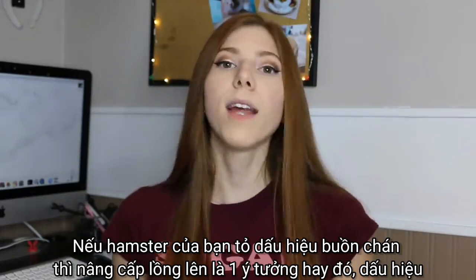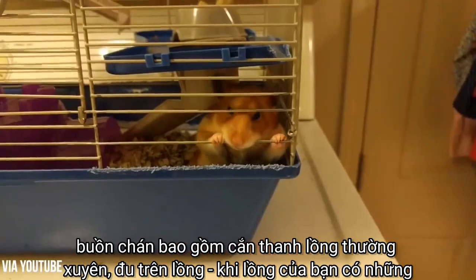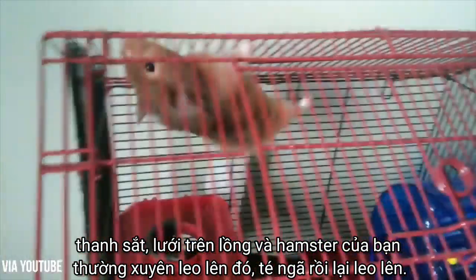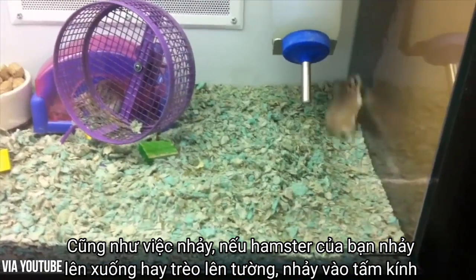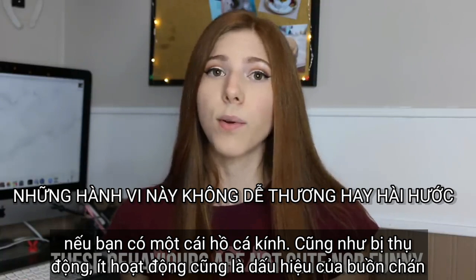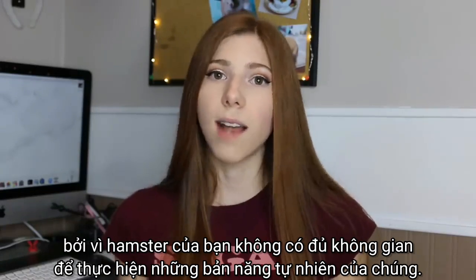inside their cage. If your hamster shows behaviors of boredom, then it is a good idea to upgrade your hamster's cage. Boredom behaviors include things like chewing the bars constantly, monkey barring, which means if you have mesh in your cage and your hamster continuously goes to climb on them, fall off, climb on them again, as well as pacing, so your hamster paces up and down its cage, or wall scaling, which is jumping at the glass if you have a glass aquarium, as well as low activity levels can be a sign of boredom because your hamster doesn't have enough space to do its natural behaviors.